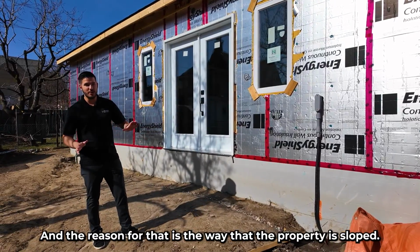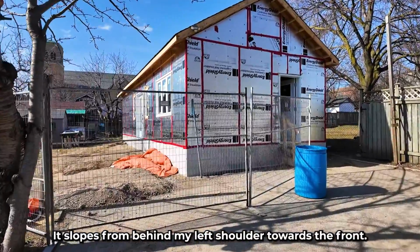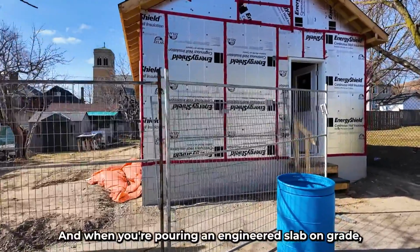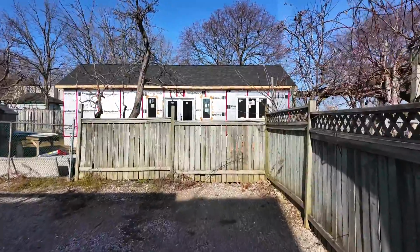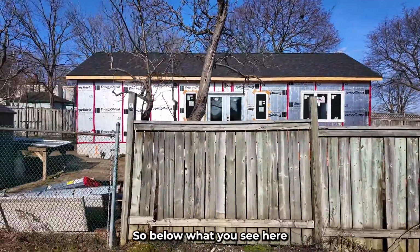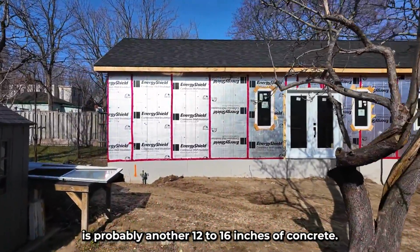And the reason for that is the way that the property is sloped. It slopes from behind my left shoulder towards the front. So the grade is a lot higher in the back than it is here. And when you're pouring an engineered slab on grade, you need to make sure that you have enough depth below grade for water infiltration, frost, and those types of things. So below what you see here is probably another 12 to 16 inches of concrete.